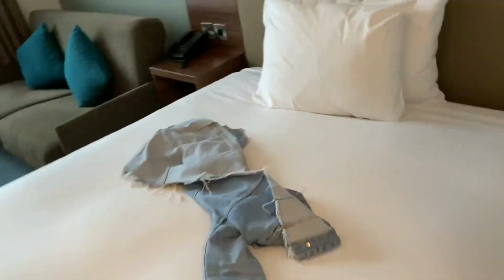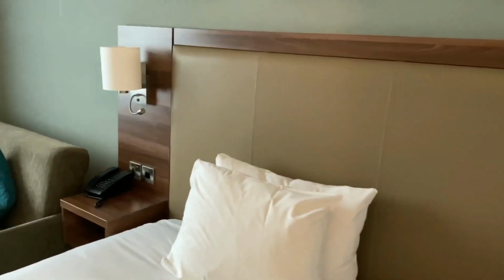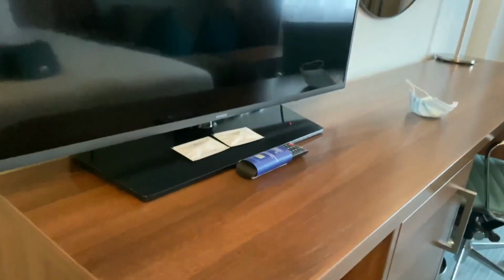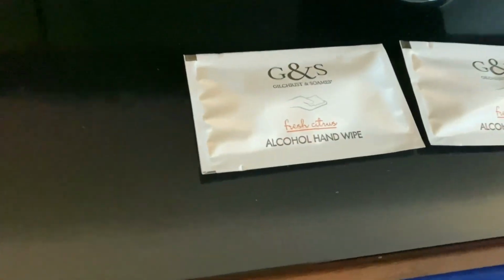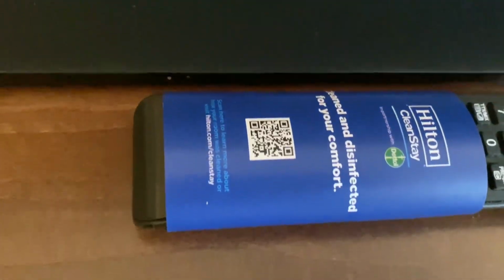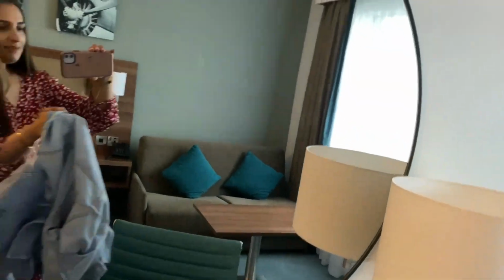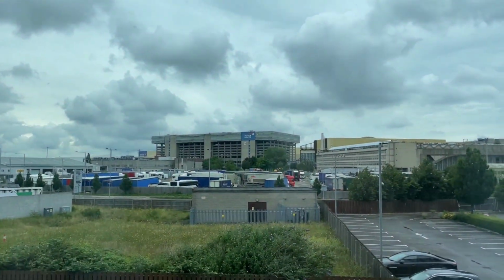Oh gosh, why do I come in and just dump all my things here? Right, my jacket, I'm gonna move that out of the way. It's my suitcase and just some nice tea and coffee amenities. And you come in now and it's got wipes there and there's a remote control, a mirror, and yeah, nice lighting in here. Okay, sofa. Oh gosh, if I can open the window, it'd be helpful.